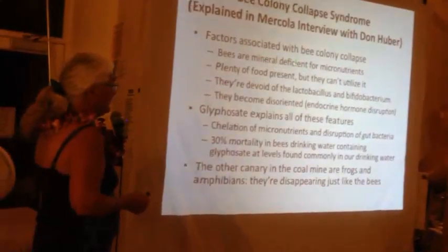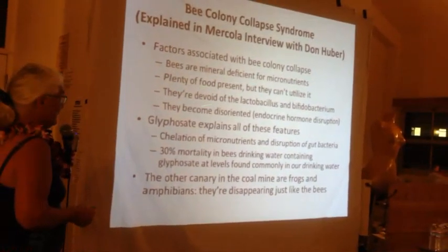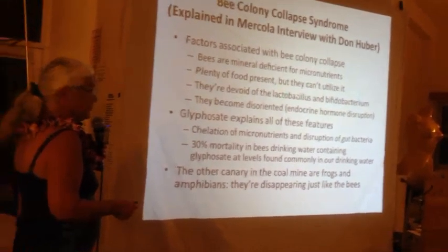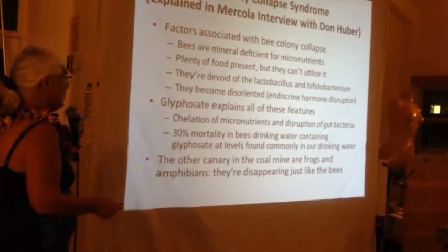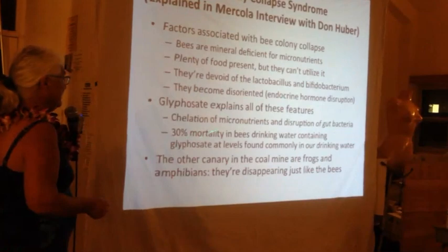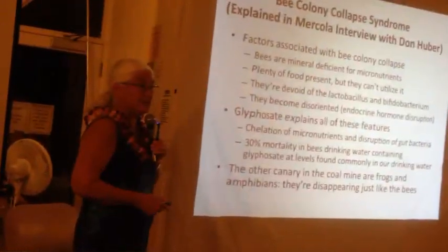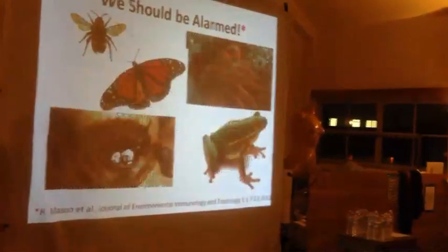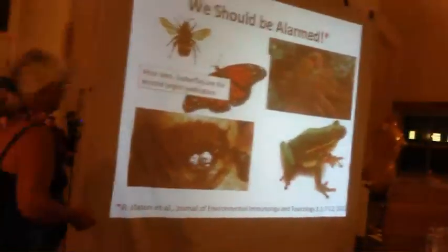So they're mineral deficient. That's because glyphosate depletes the minerals. They can't utilize the food. That's because their metabolism is screwed up by glyphosate. They don't have these bacteria that are reduced by glyphosate. And then they get endocrine disruption. They become disoriented. So glyphosate explains all the features, chelation, and disruption of gut bacteria. 30% mortality in bees drinking water containing glyphosate at levels found commonly in our drinking water. So it's killing 30% of the bees. And then the other canary in the coal mine are frogs and amphibians, because they're disappearing just like the trees, just like the bees. So I think we should be alarmed. I started looking at all these different species that are disappearing. We've talked about the butterflies.